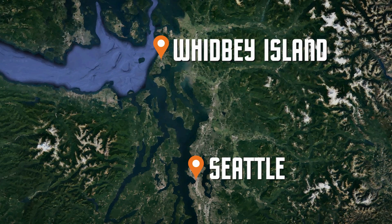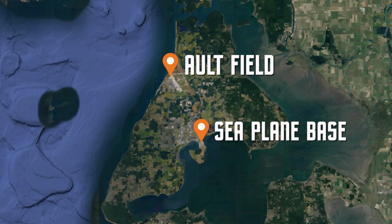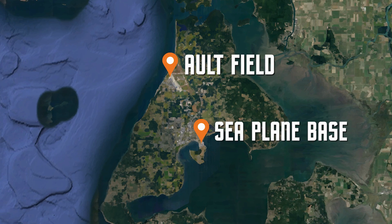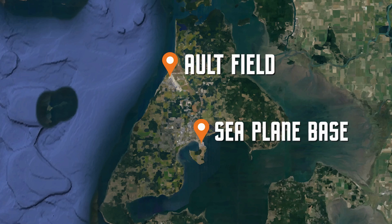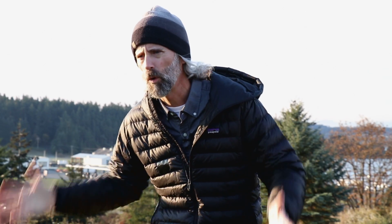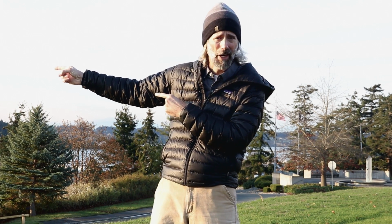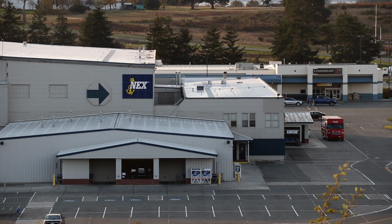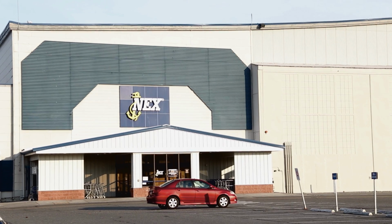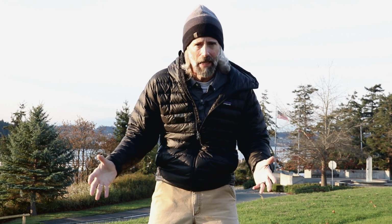Naval Air Station Whidbey Island is located 2 hours northwest of Seattle and has 2 locations on the island. Alt Field is where you'll find the EA-18 Growlers, which we'll check out in a bit. But first, we're going to the original side of the base on the seaplane side. So we're on the support side of NAS Whidbey Island. So what does that mean? Well, actually, it means that the base exchange is right over there, and you can't see it, but you're gonna see it through the magic of the camera. There's also the grocery store and the gas station, basically everything you need to live here on the island.